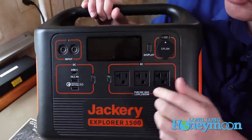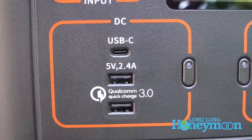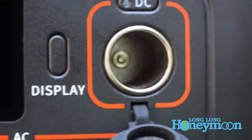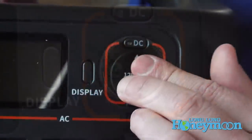There are 7 output ports. On the left, you've got your DC output ports. You have 1 USB-C, 2 USB-A. You've got 3 AC outlets. And on the upper right, you've got your good old-fashioned 12-volt cigarette lighter style port.